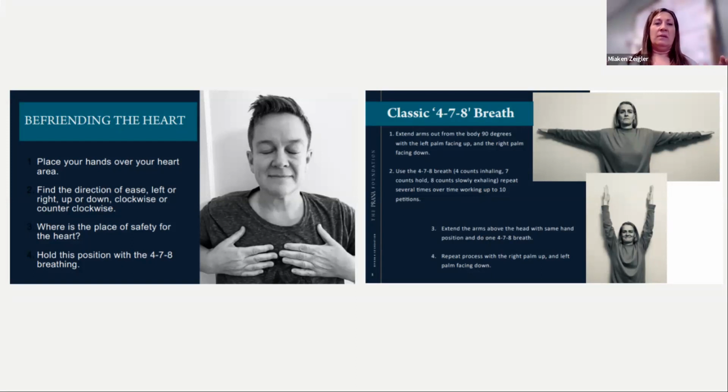And in a good seated posture, legs uncrossed, feet grounded on the floor. Okay, so placing your hands over your heart, I want everybody to close their eyes. I'm just going to read to you and tell you what it is we're going to do. So I don't want you to feel like you've got to read along and follow along with what we're doing. I'll talk you through. So you're going to place your hands over the heart area.